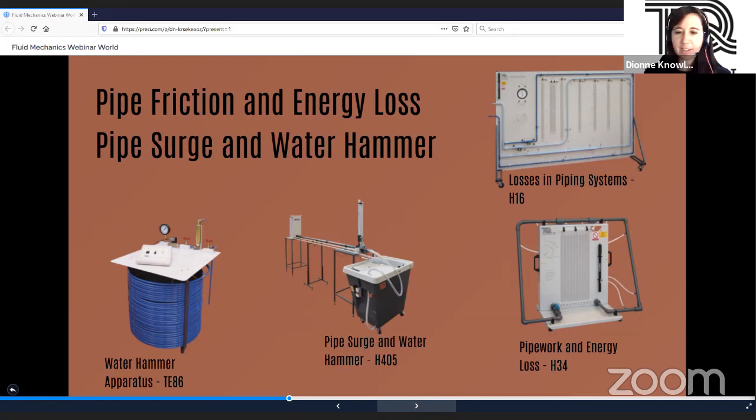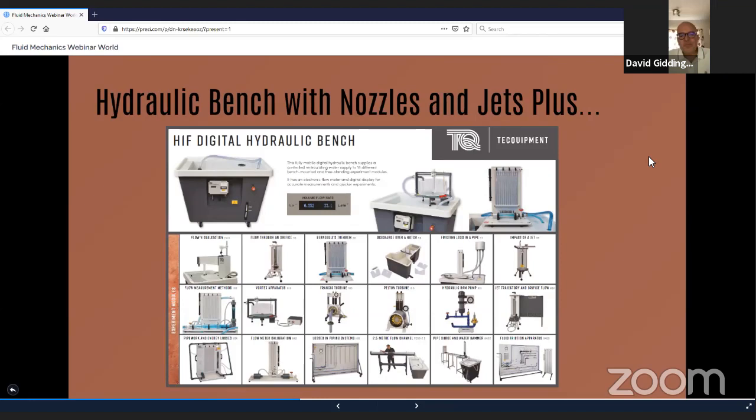Here we go. Talking about the hydraulic bench, here we are, H1F, and all of these wonderful little experiments and larger experiments too. I've mentioned the hydraulic bench. So what we can see, 3, 6, 9, 12, we can see 18 or so experiments. And the digital hydraulic bench is absolutely fundamental to the success of running this equipment, because these equipments need a supply of water, and the hydraulic bench, the H1F, delivers that flow of water.